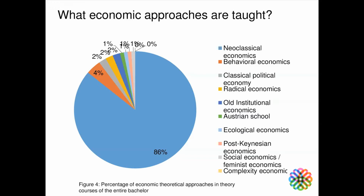We quickly found that these programs are almost entirely dominated by neoclassical economics. Not only does it get the lion's share of teaching time, there is also no single other approach which is effectively set to contrast it. No other approach receives more than 4% of teaching time. This means it's very hard for students to pick up the fact that there's more than one way to think about the economy. Thinking like an economist comes to mean almost entirely thinking like a neoclassical economist.